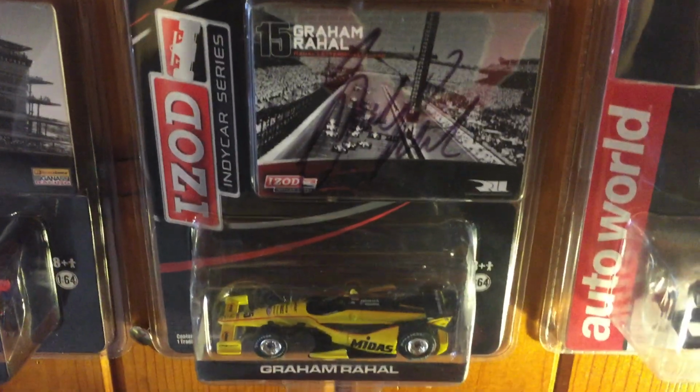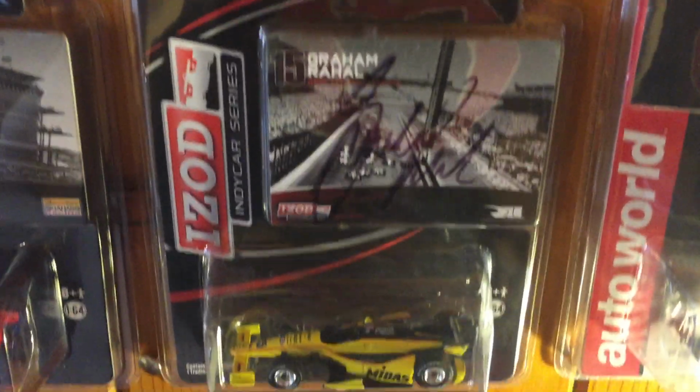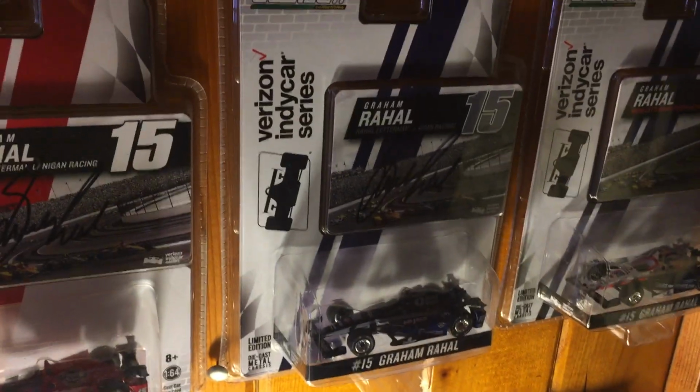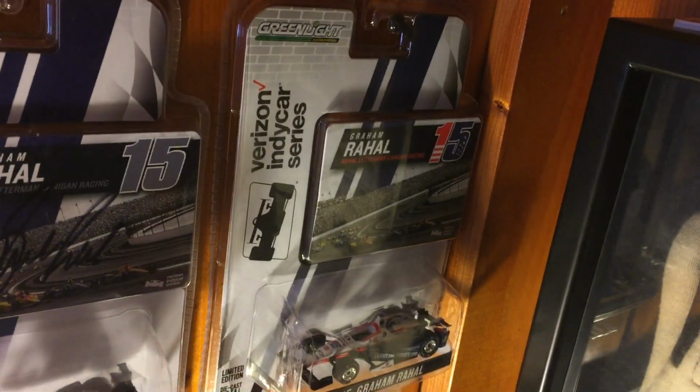So that's fun. We have the 2013 car signed, and then we have 2014 signed, 15 signed, 16 Steak and Shake signed, and the United Rentals, and then most recently the United Rentals Driven for Troops car. Really cool. So that's that wall. And we're going back here.